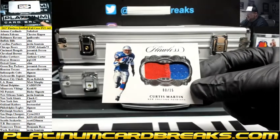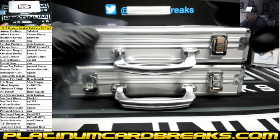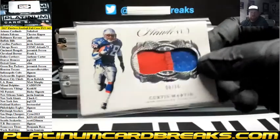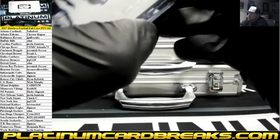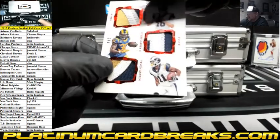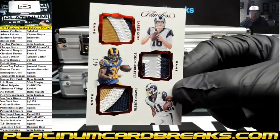Oh, we've got number 15, Curtis Martin Patriots patch, three color, game used. Ricky Shagoots. Triple patch, 4 of 5 for the Rams: Goff, Gurley, and Tavon Austin.